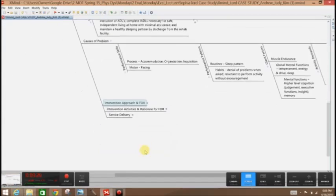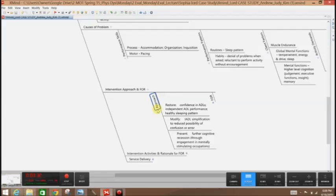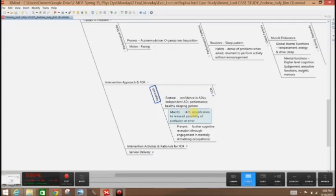Intervention approaches and frames of reference. The approaches include restore confidence in ADLs, independence in ADL performance and healthy sleeping pattern, modify IADL simplification to reduce possibility of confusion or error, and prevent further cognitive regressions.